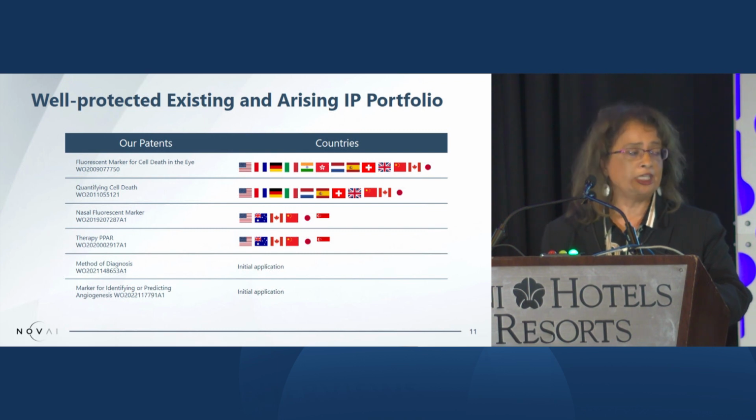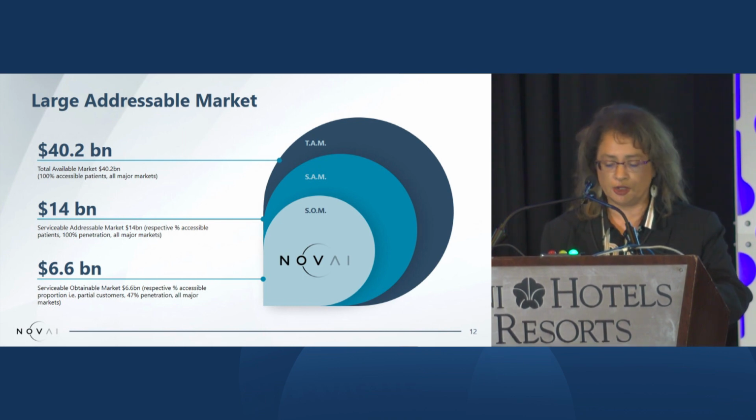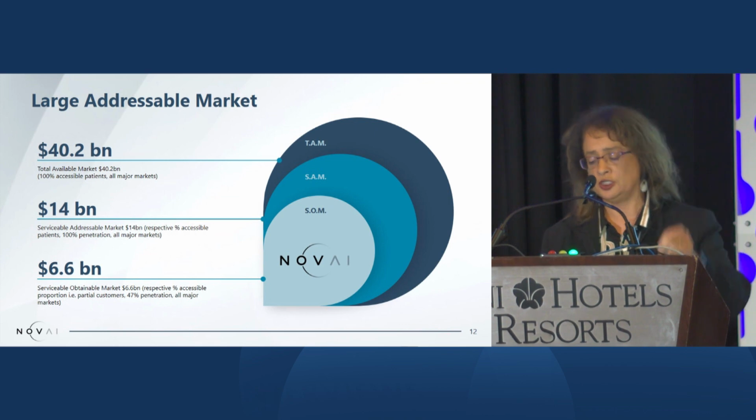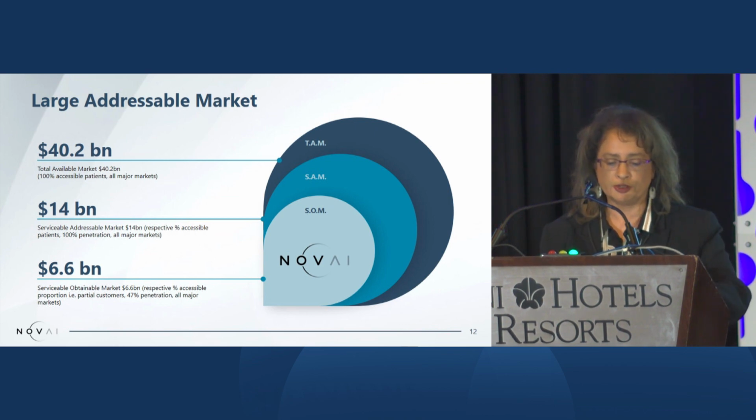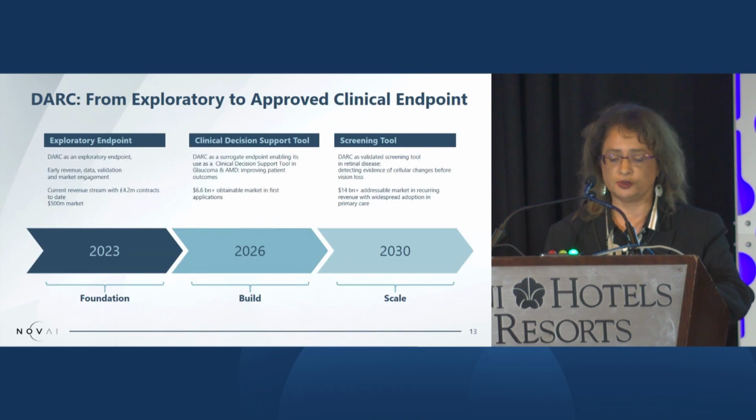So our IP portfolio is getting stronger all the time. We have some patents originally licensed from UCL, but we have our own, as in Novai's, and this is an area that is expanding as well. The market we are going for initially is this serviceable obtainable market, which we reckon is around 6.6 billion, and that's a conservative estimate. But as you move along in the circles with the addressable markets, you can see that the amount that we're talking about in the market is quite sizable.